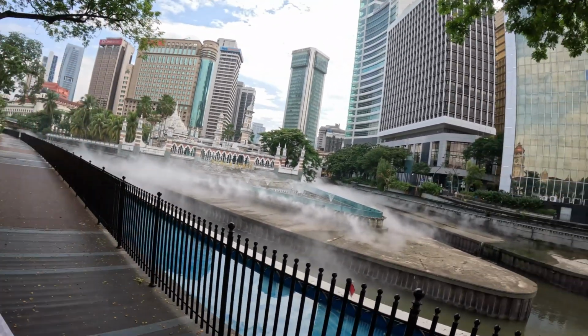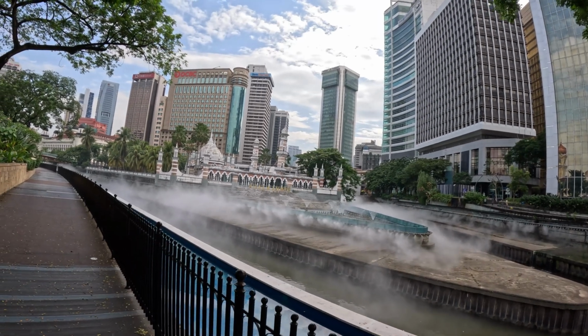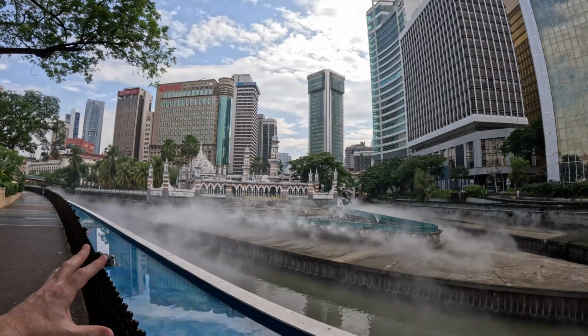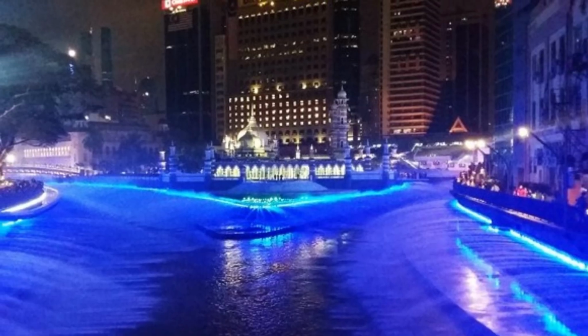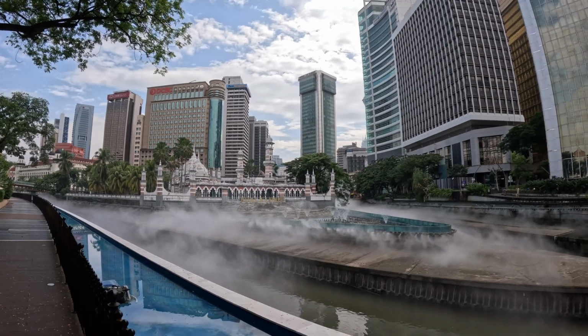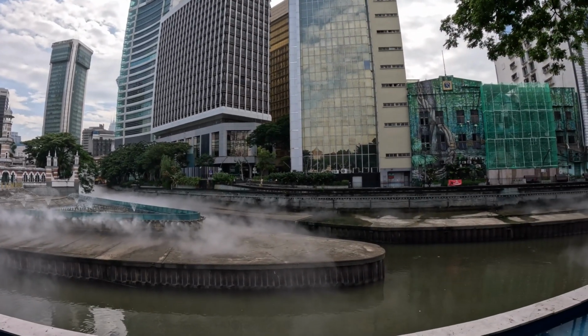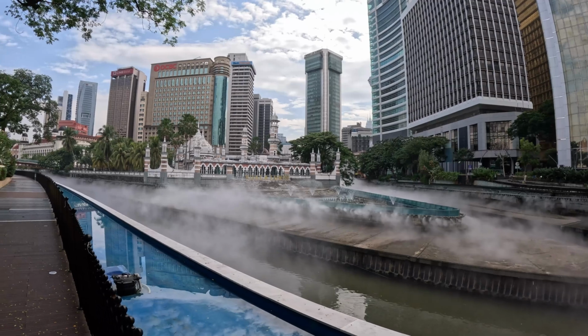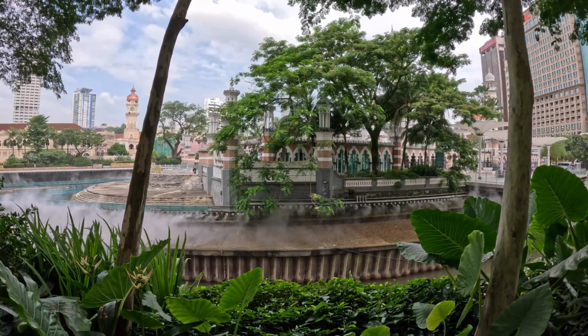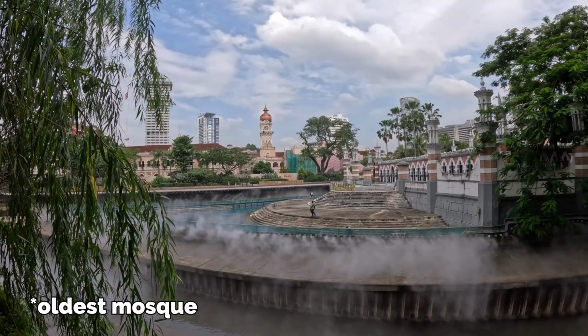All right, so we made it over to the River of Life. Absolutely beautiful. You can see they have steam coming out. If you come here in the evening around 9 o'clock, this whole river becomes a light show. I believe it goes cobalt blue. Unfortunately, I won't be attending it, but if you're down this region in the nighttime, it looks spectacular from what I've seen on YouTube. And right across the river here is the National Mosque.